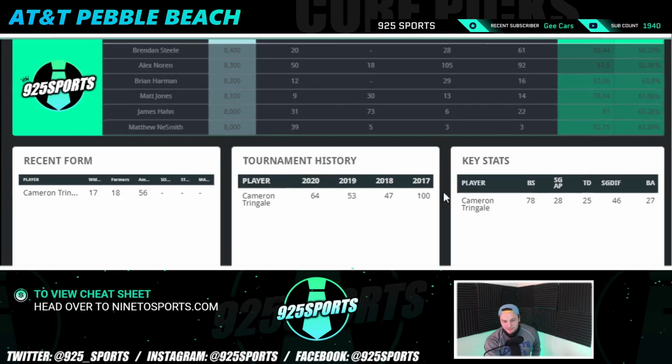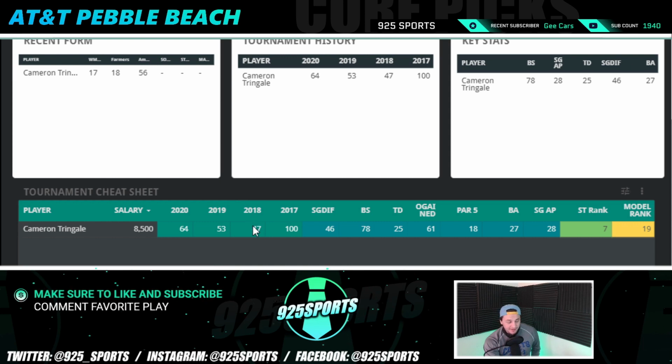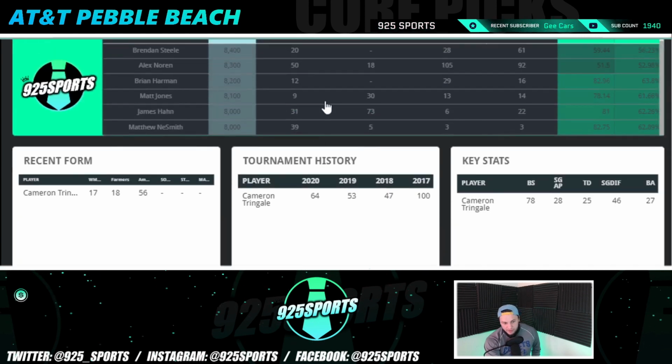Cameron Tringali does kind of feel like a pay-up play, but he's made 3 straight cuts at this course. Strong stat fit, top 10 this week. He's been hitting the ball well recently, and like I said, that's what you want to go for this week, a player that's hitting the ball well. It does seem like a lot to pay up for him. Only a GPP play for me, but 2 straight top 20 finishes, 3 straight made cuts in a row.